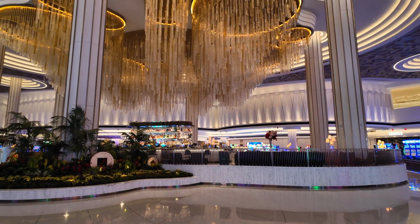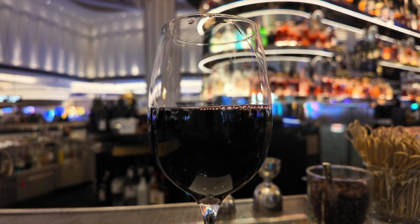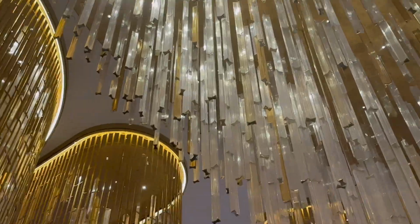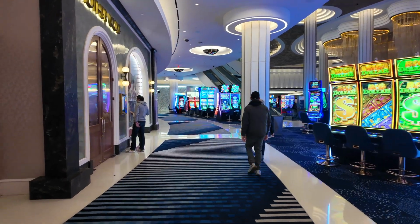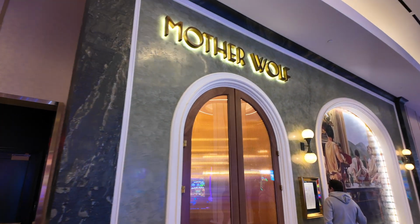Now, the Blue Bar is in the center of the casino floor. It's got an awesome chandelier, fancy wines and cocktails. I decided to stop in there and use some of my credit. And you can check out some of the bow tie motifs here. Pretty cool. Mother Wolf is a high-end Italian restaurant.